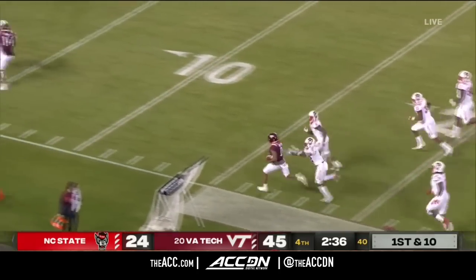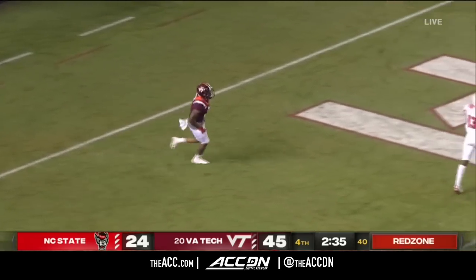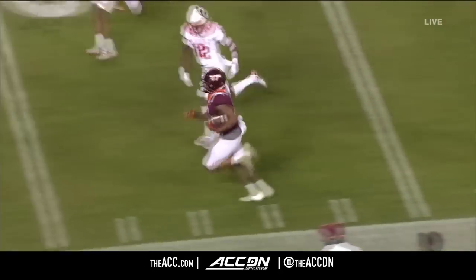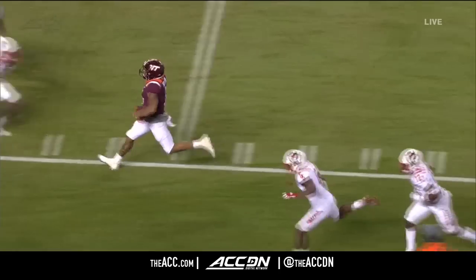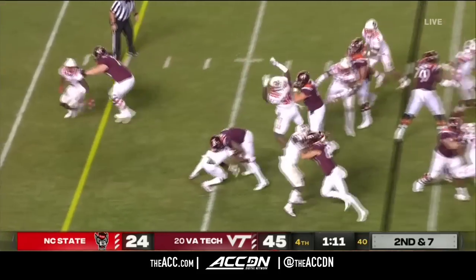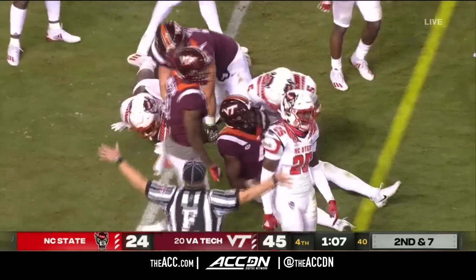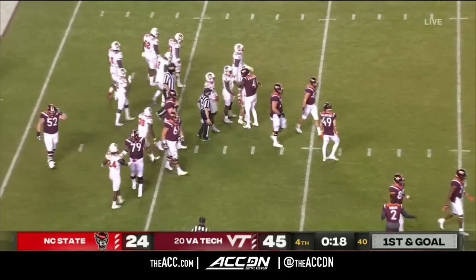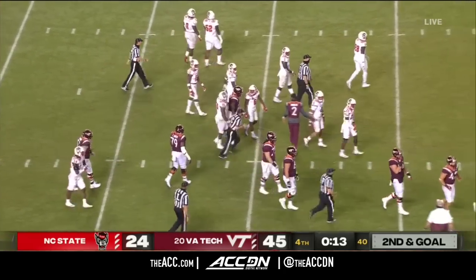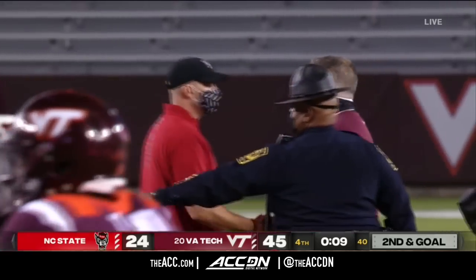And for Holston, hits the 20, stayed up before he is pushed out of bounds. You know, I think the other thing that I probably need to point out is this offensive line for Virginia Tech as Holston gets to the perimeter once again. Patterson straight ahead. Boy, he does so much damage. And that's how this one is going to end. Virginia Tech 45 and NC State 24. That will be our final score tonight.